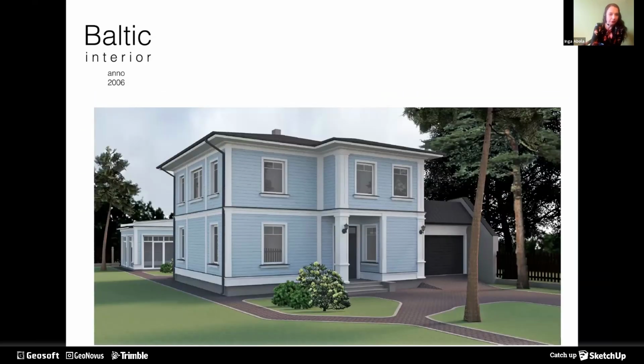This is a private house for which I created all the woodwork. The model is the exact model of what the carpenters will use to make this exterior. Yes, I want to ask, do you see my mouse as I show? Yes, perfectly. Okay.